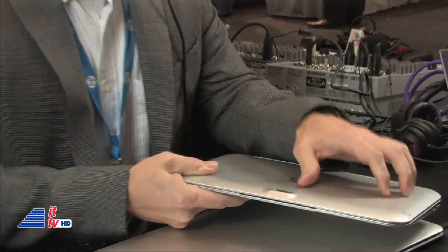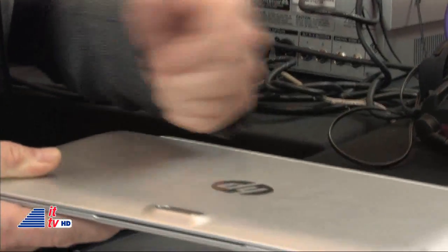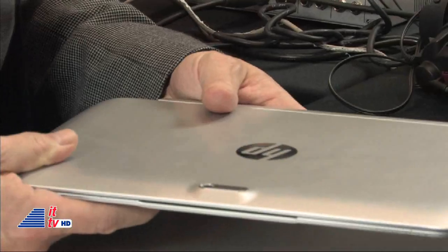All right, and how's the battery life? So the battery life is great. It's going to be very much all day. There's actually two batteries, one in the base and one in the tablet. So as a notebook, you're getting twice as much, but even as a tablet, you're going to get great all-day battery life. Oh, loving that.